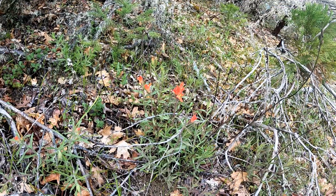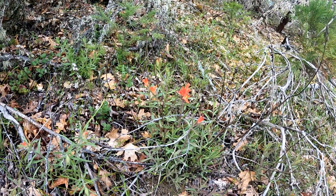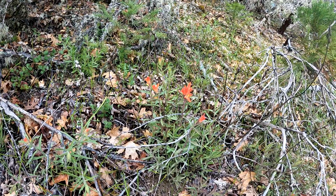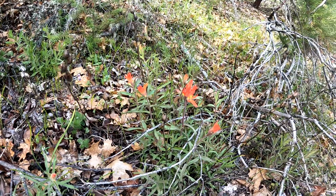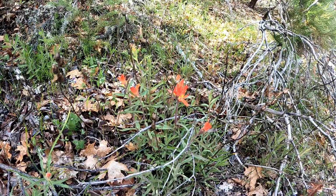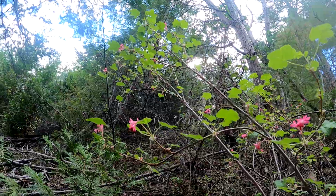The Indian paintbrush has many medicinal uses, one of which is for relieving pain. This plant has been used for thousands of years medicinally by the Native Americans. The flowering red currant.